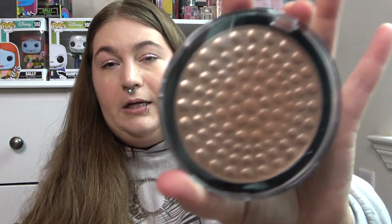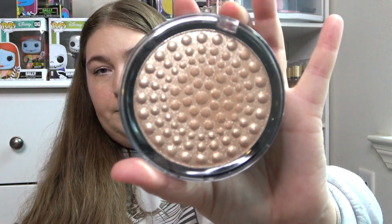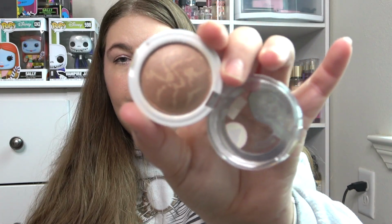And then I have the Nicole Miller Ultra Radiant Bronzer, and it's like a shimmery bronzer. And then the Hard Candy Marbleized Baked Bronzer. I'll open it so you can see what it looks like.